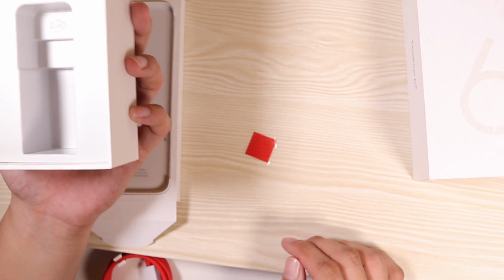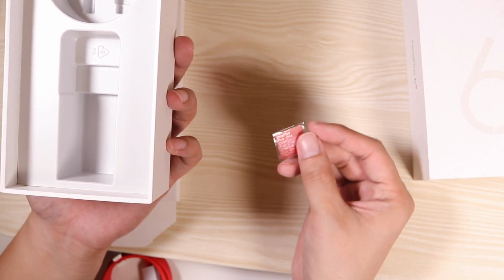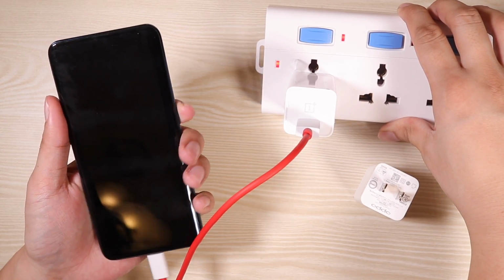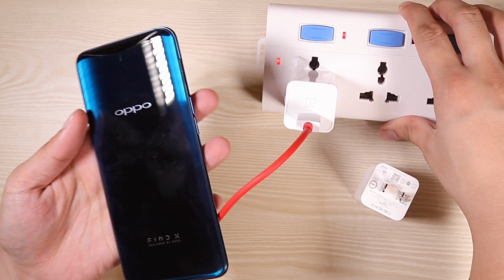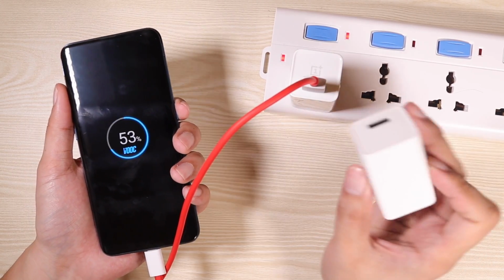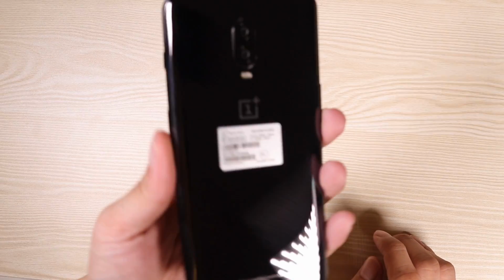And that's pretty much it. Oh, what's this? Oh my god, look at this, guys. The dash charger is VOOC flash charging, my Oppo Find X. This is actually just a rebranded version of VOOC flash charging. What? So let me just show you the phone right here.